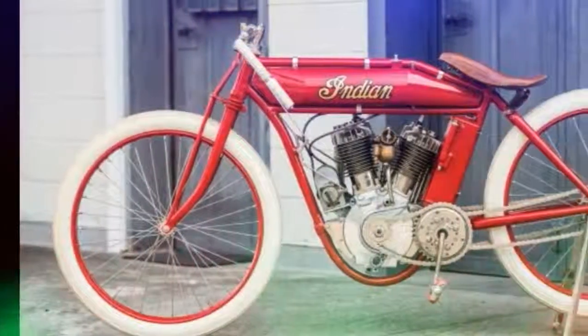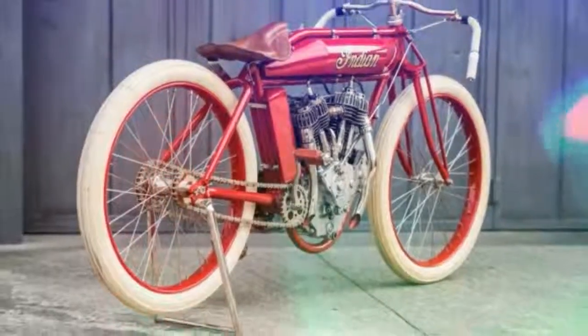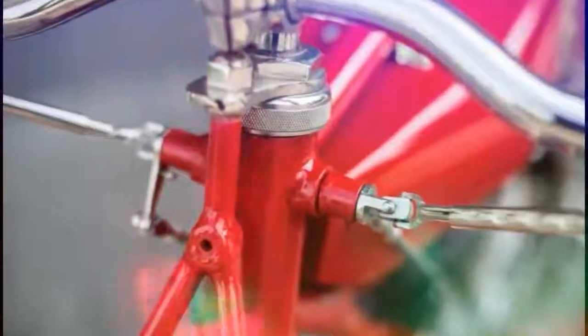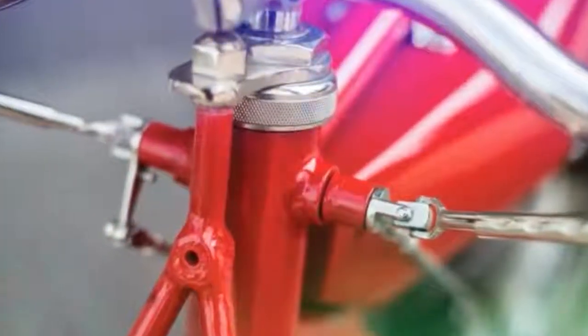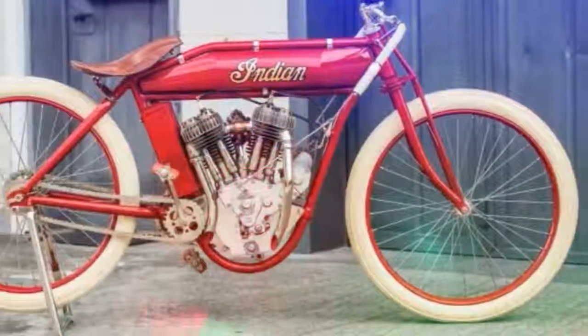The Indian Powerplus was released in 1916 as an answer to the ever-improving machines being built by Indian's longtime rival, Harley-Davidson. The Powerplus represented a huge step forward for Indian. Its engine was a new side-valve flathead as opposed to the F-head inlet-over-exhaust engines that had been in use since Indian was founded, originally as the Hendee Manufacturing Company, in 1901.